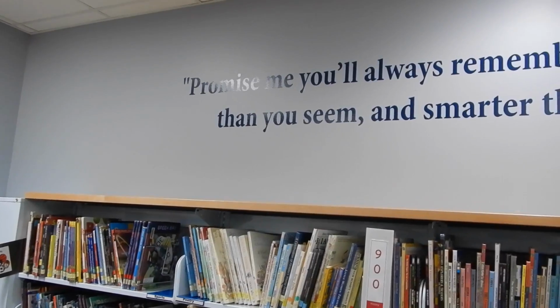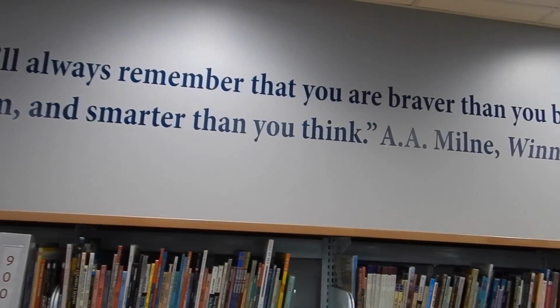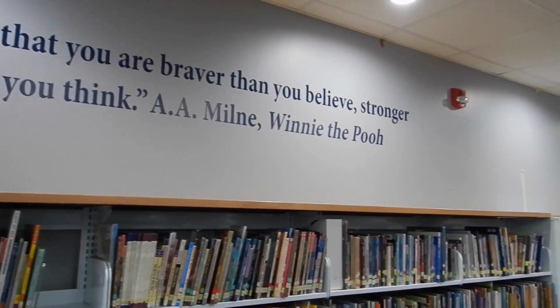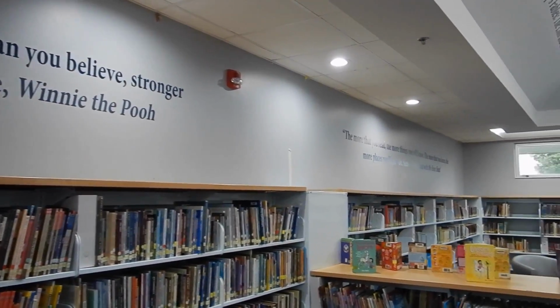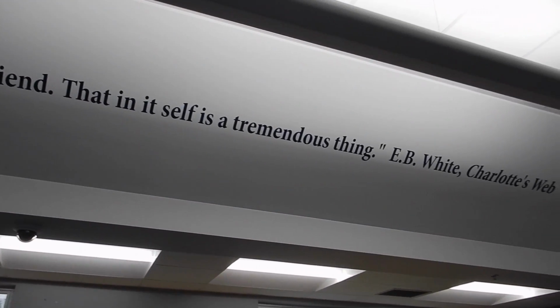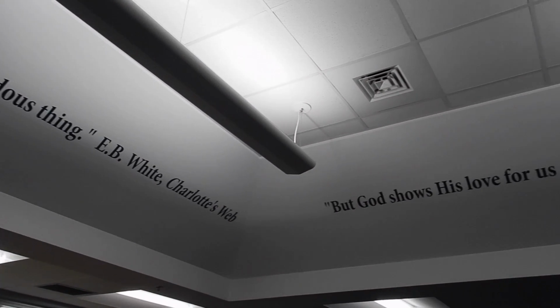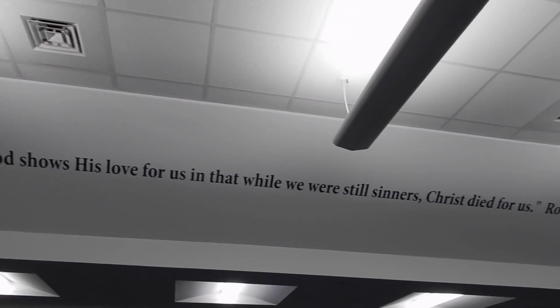This is the library, and one of my favorite things about the library is that there's quotes all around. There are quotes from books or from the Bible, and many times students have asked me to read these and they get so excited about them. They come to the library once a week, and here they have a story read to them, and they also get to check out books.